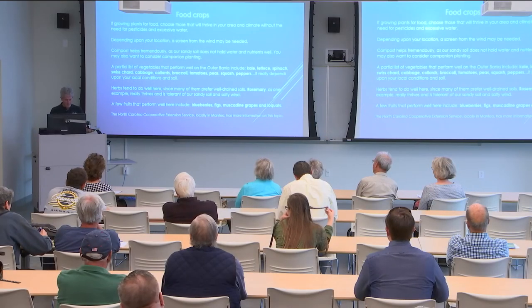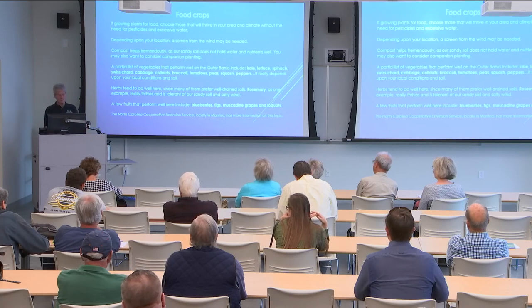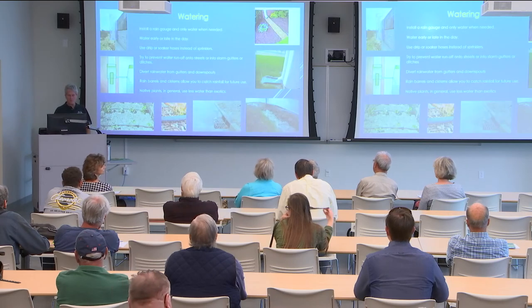There are also some fruits that perform well here. I mean, blueberries are native, so they do great here. They provide blueberries, of course, they have spring flowers, and they have good fall color. Figs do well. They take a lot of room, but they do well. Muscadine grapes are famous on this island. And loquats do well here, too. You may be able to get more information from our local Ag Extension office here in Manteo. I'm sure they have pamphlets and things about this.